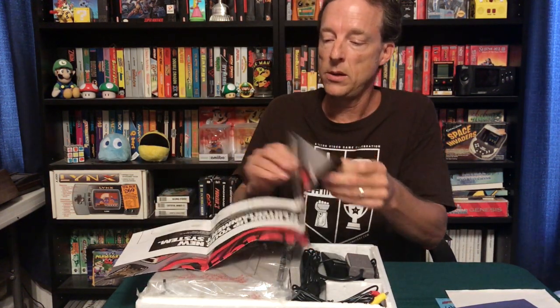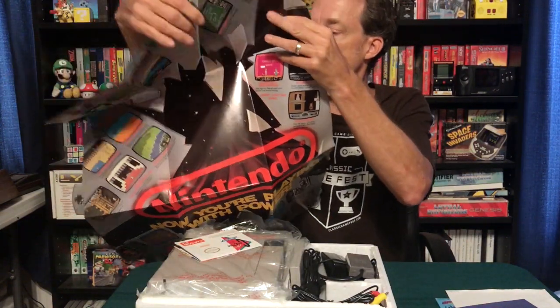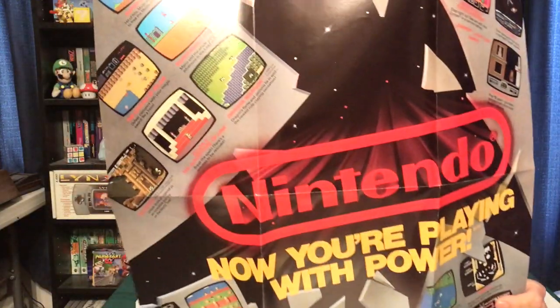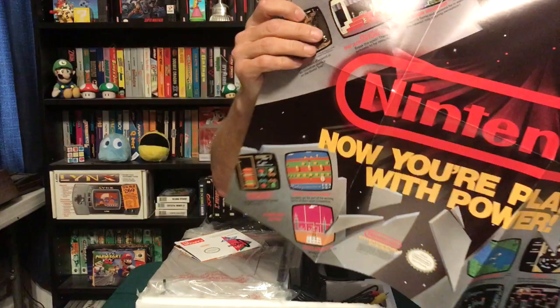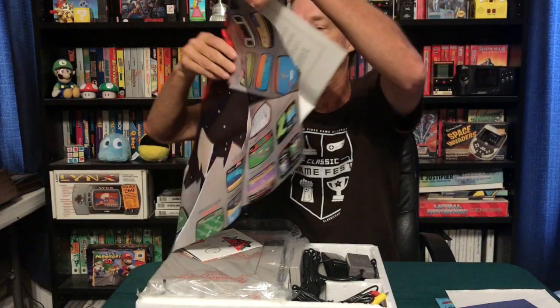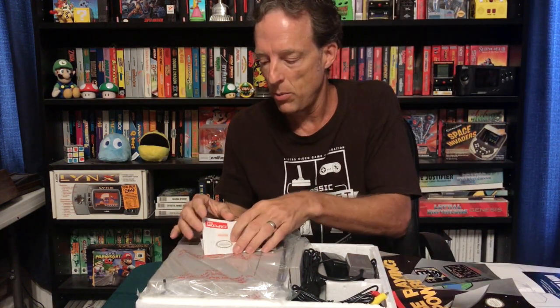Now, I really like this. This is worthy of putting on the wall in your game room or office or whatever. It's a full poster with some ads for some cool early NES games like Metroid, Donkey Kong Classics, Pinball, several others. Really neat. Poster worthy. But on the reverse side, it's actually practical as well because it shows you how to hook up your NES. Pretty easy to hook up an NES, obviously, but just in case, it did come with instructions.